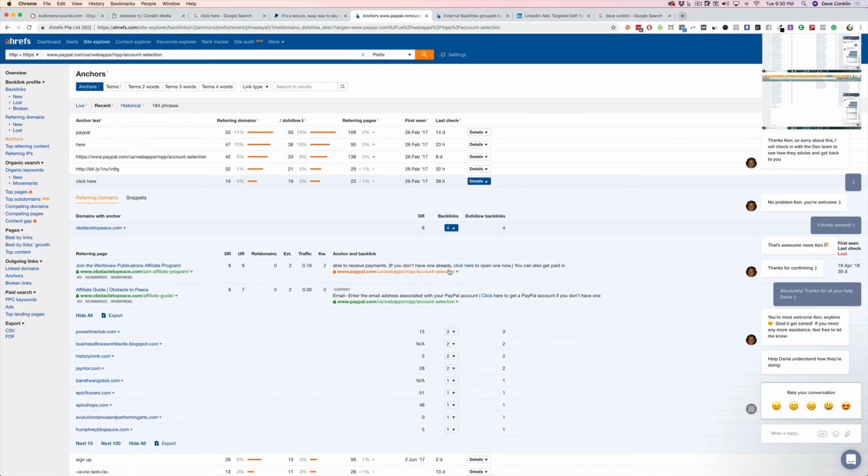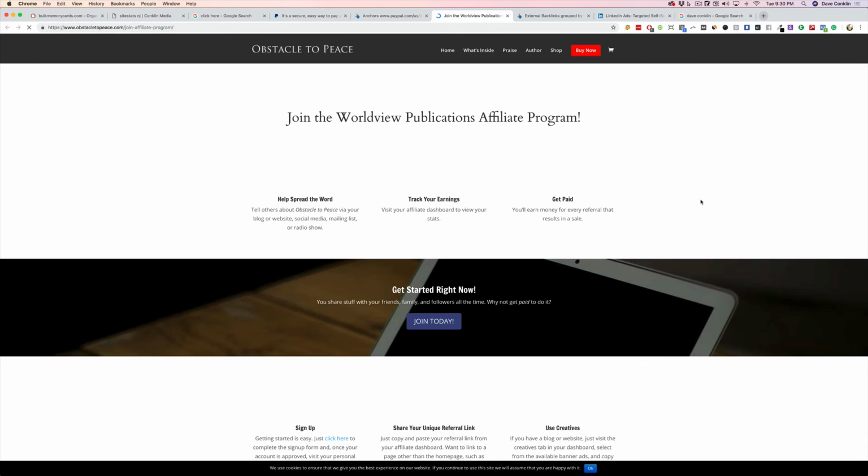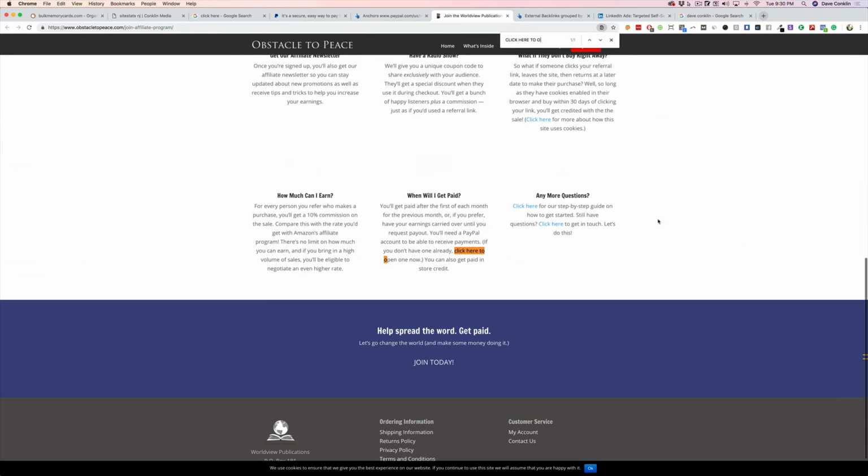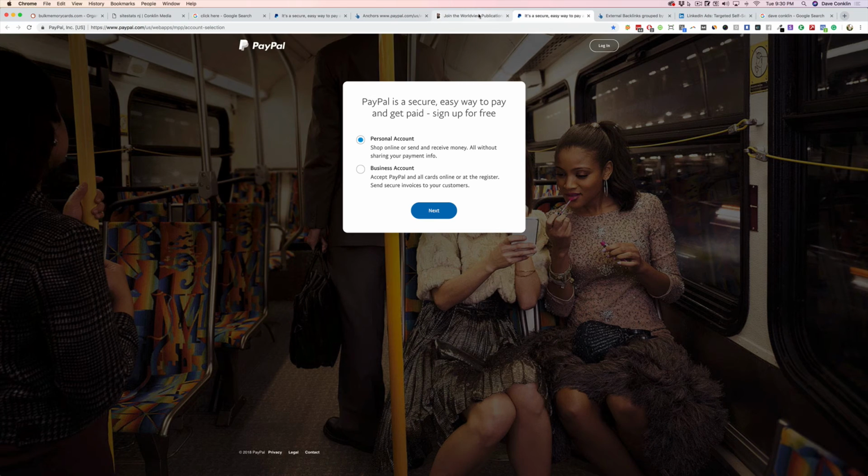The reason for that, and this is a light bulb for so many people, is that there are websites around the internet like this one right here that say things like, boom, when will I get paid? You'll need a PayPal account to be able to receive payments. If you don't have one already, click here to open one now. And when I click that link, guess where it goes? To the PayPal button.